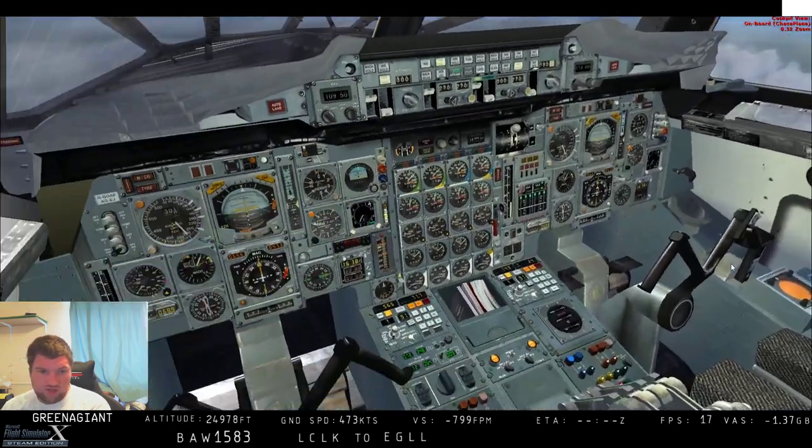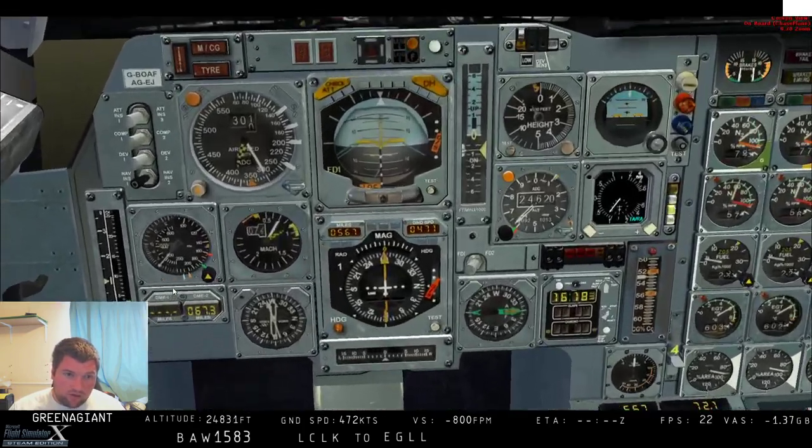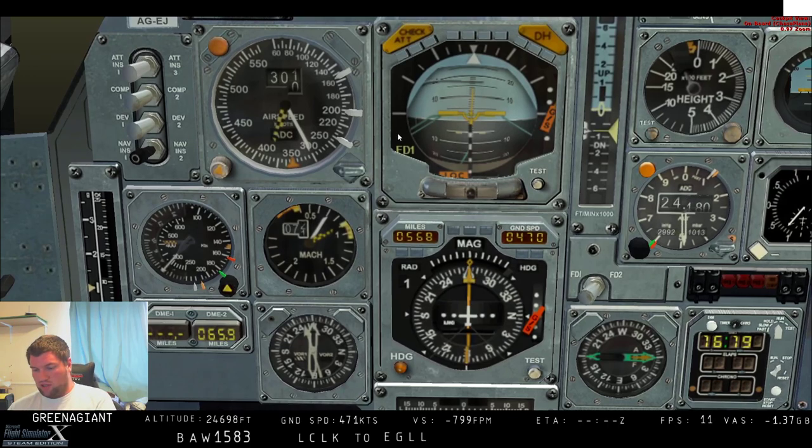Fuel weight C of G is actually good and is quite far forwards, which is what we want. VREF's going to be around about the 150 to 160 knot mark. So actually, let's just set some of the bugs. These really do help, actually. They don't do anything, it's just a visual indication for me.